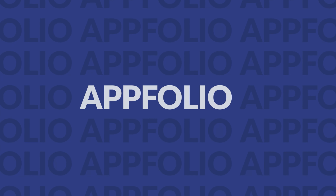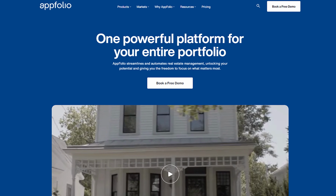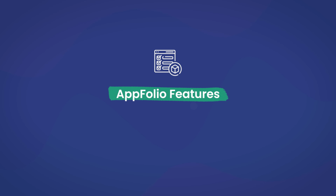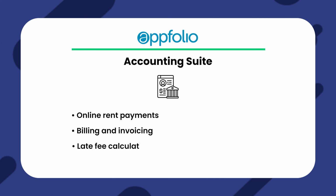Our second option is AppFolio. AppFolio is an all-in-one property management software option that allows you to manage all your rental properties from a convenient place. There are facilities for different kinds of properties such as residential, commercial, vacation homes, and more. Some of AppFolio's most notable features are an accounting suite, where you can enjoy a series of accounting features such as online rent payments, billing and invoicing, and late fee calculation.